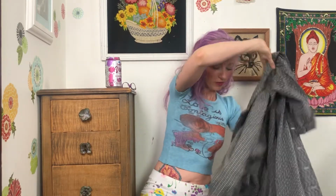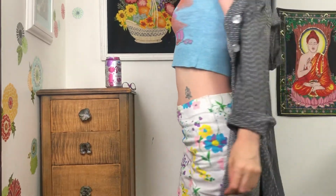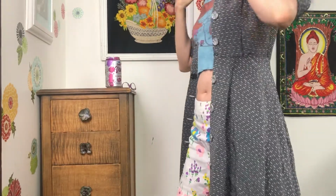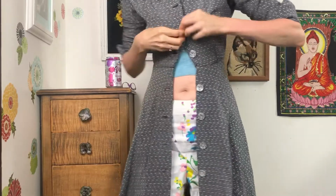Whatever. This last one is my absolute favorite piece. So I'm going to put this on. This is a dress. It was $7, unless this was the one thing that was 50% off. Hold on, you're not going to be able to see it yet because of the way I have the camera. But this is a mid-century era dress. What are you guys seeing?